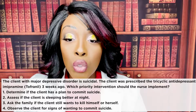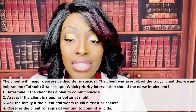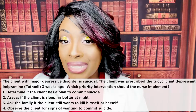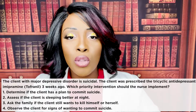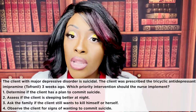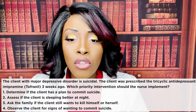So we have a patient whose diagnosis is major depressive disorder, and they've been given a TCA 3 weeks ago. Remember I told you, these psych meds take about 4 to 6 weeks before the patient gets a therapeutic level, but 2 weeks can be the minimum. So we want to see if the med has started working yet. What is the first thing we're going to find out? If they're suicidal. How do we find out if they're suicidal?